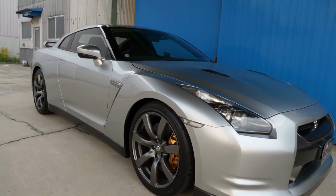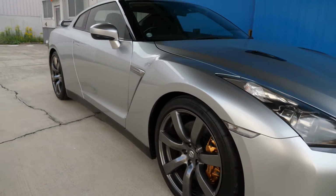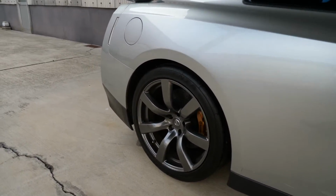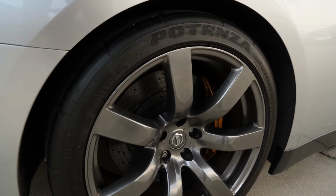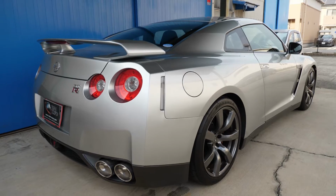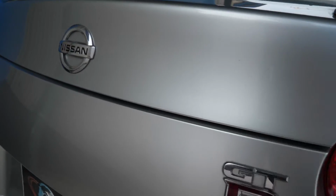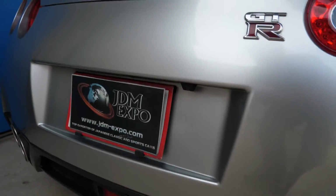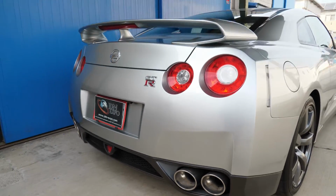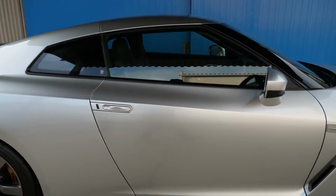I believe those tires are still original because it hasn't been driven that much, for only under 10,000 kilometers. Still pretty good, and the Brembos have a lot of meat on them. It still drives quite smooth, but I'm trying to keep those miles down. OEM exhaust, which still sounds really good. You don't really have to modify this much, and when you open up, it sounds glorious.